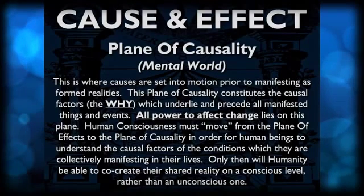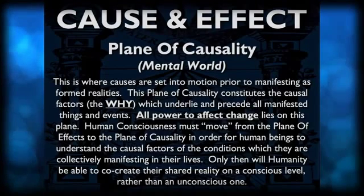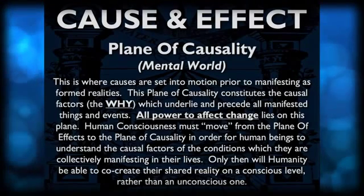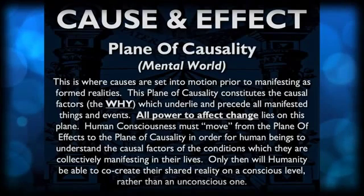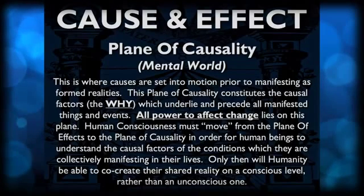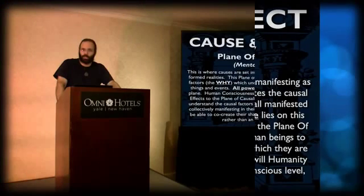This plane of causality constitutes the causal factors, the why, which underlies and precedes all manifested things and events. All power to effect change lies on this plane of reality. Human consciousness must move away from the plane of effects and to the plane of causality in order for human beings to understand the causal factors of the conditions which they are collectively manifesting in their lives. Only then will humanity be able to co-create their shared reality on a conscious level, meaning with an understanding of how natural law operates, rather than on an unconscious level, meaning that we don't understand how natural law operates.